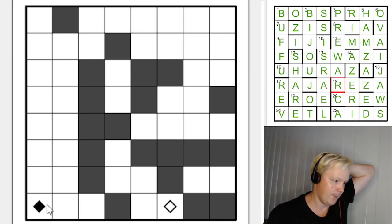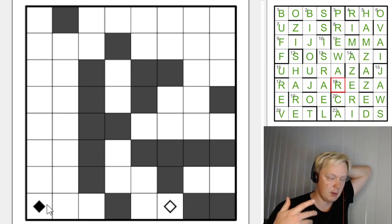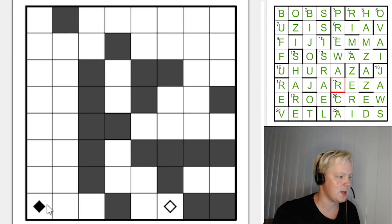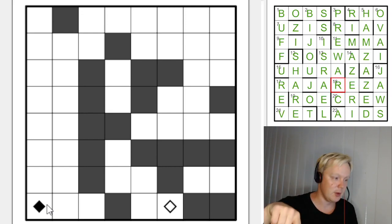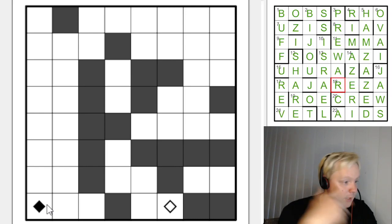So maybe the best option to start here is to look at those white cells that are very restricted, especially if a white cell, I want to say knight cell, which kind of makes sense, but if a white cell has only two neighbors that are unshaded, well, we are going to have to do the jump one way or the other from those cells. And we can fill the loop in.